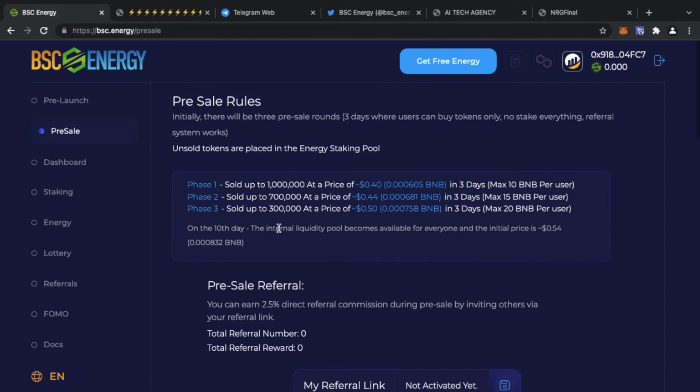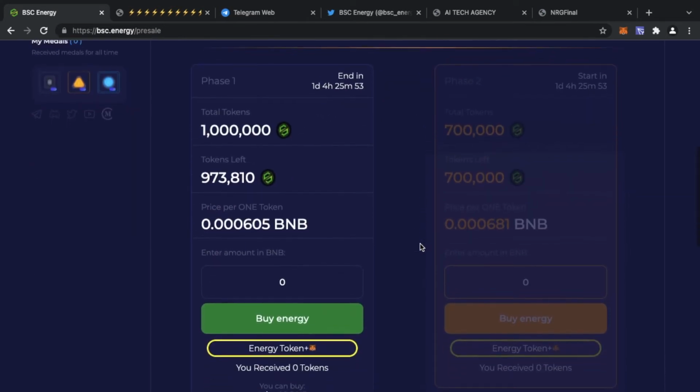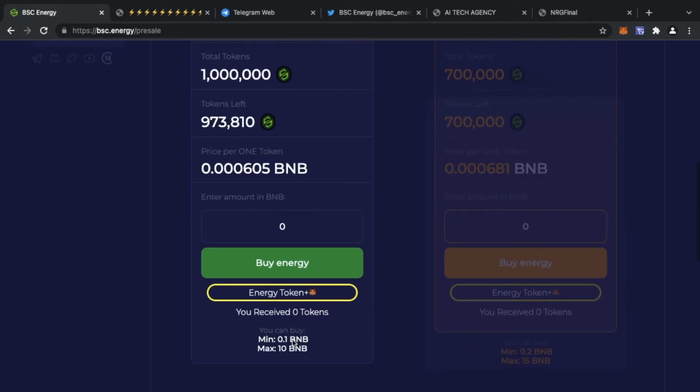The first phase, as I said, is going to be 1 million tokens. You can only put in a maximum of 10 BNB, not per transaction, in total. During phase 1, your wallet address can only input a maximum of 10 BNB. You cannot put any more. It scales up in phases 2 and 3, but in phase 1, it's limited to 10 BNB. And in phase 1, we still have just over 24 hours remaining until it comes to an end. The minimum you can put in is 0.1 BNB. The maximum you can put is 10 BNB. So bear that in mind.